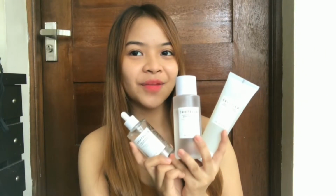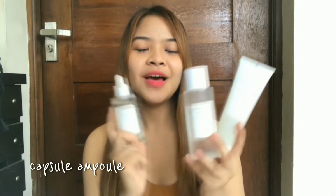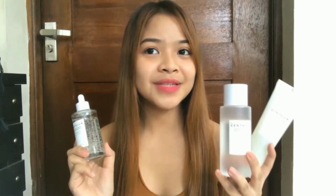So basically, these are all my skincare. We have the cleanser, the toner, the serum or the brightening capsule ampoule. If mapapansin nyo, talagang bawas na sila lahat, because I've been using this for months already, or 3 weeks. And these are the improvements in my skin. Sobrang nag-brighten talaga siya. And sobrang natutuwa talaga ako sa skincare na to. No regrets. I really love this skincare. And I will still and always continue this skincare.